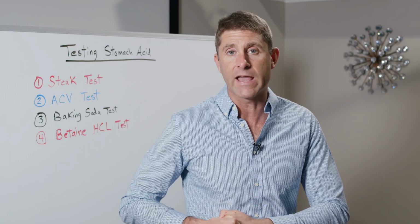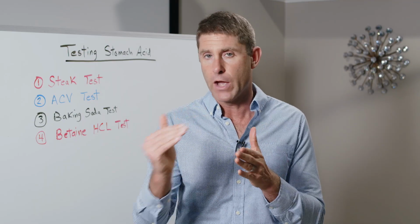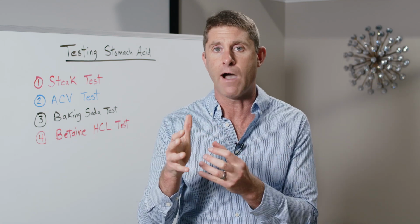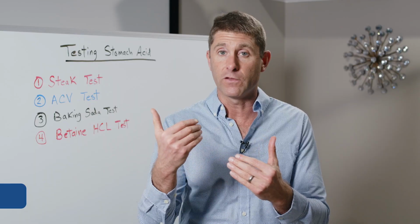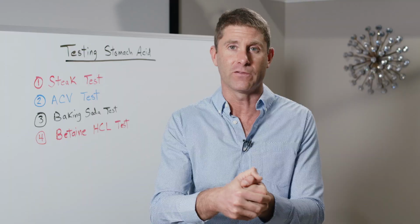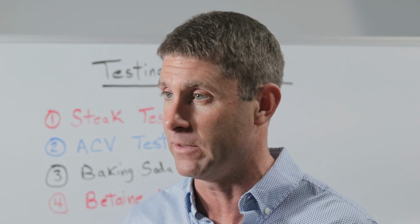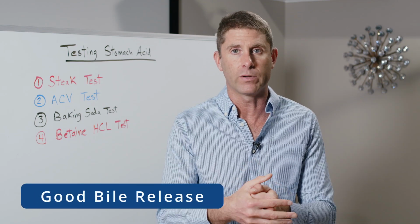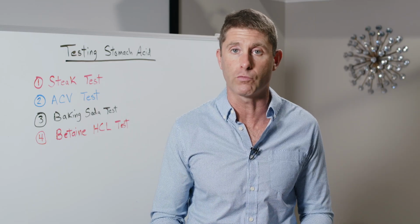And that acidity actually triggers receptors in the proximal or front part of the small intestine, and those receptors trigger the release of bile. Bile is very alkalizing. The small intestine needs an alkaline environment. So now bile comes out. Bile actually is also antimicrobial. It kills off a lot of the acid-loving bacteria. So the acid-hating bacteria, that bacteria that can't survive in a low-acid environment, they get killed in the stomach acid. And then the acid-loving bacteria get killed by good bile release, right? The emulsification there. And that helps keep us from having bacterial overgrowth in our small intestine.